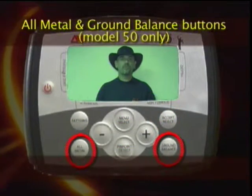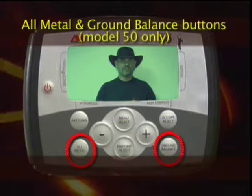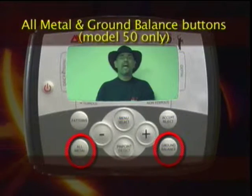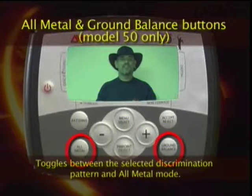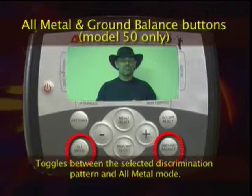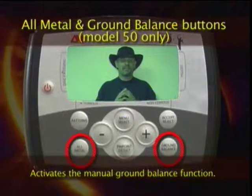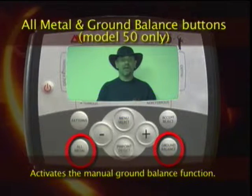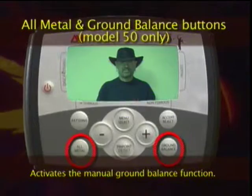Now for those of you who purchased the X-Terra 50, you will see that you have two extra buttons. You have the all metal button and the ground balance button. By pressing the all metal button you enter the all metal mode. This means that your detector will pick up all metals. By pressing the ground balance button you enter the manual settings for ground balancing. We will cover that later.